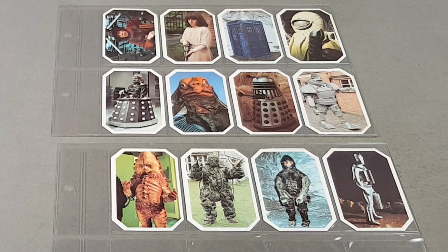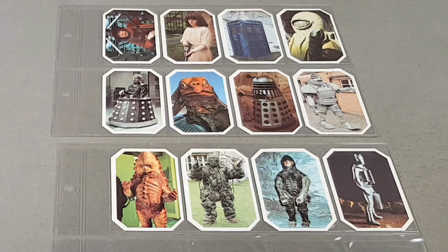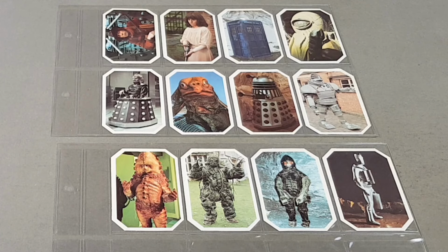Most of them are production shots. I think some of these are from... I mean, that one's definitely from one of the exhibitions. Obviously, you've got a few from the show, a bit later, characters like Krynoid and Zygons. Sarah Jane there, is that from Pyramids of Mars? Pyramids of Mars, with the rifle. So a very nice set.